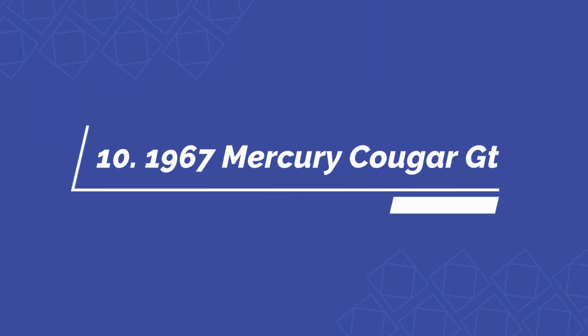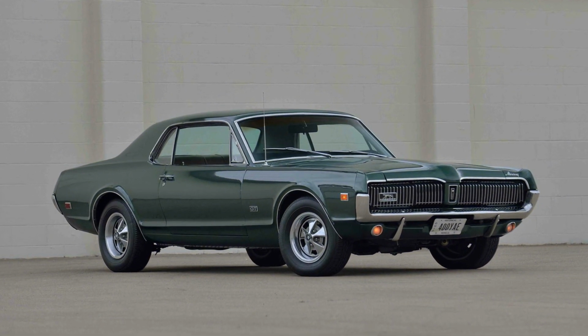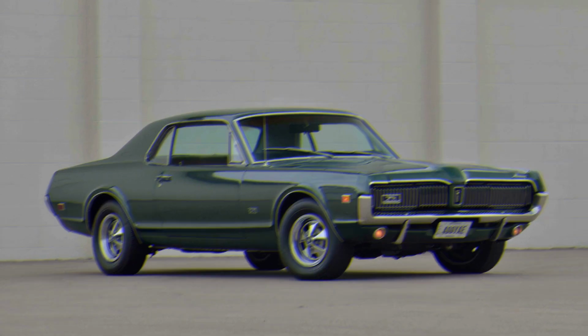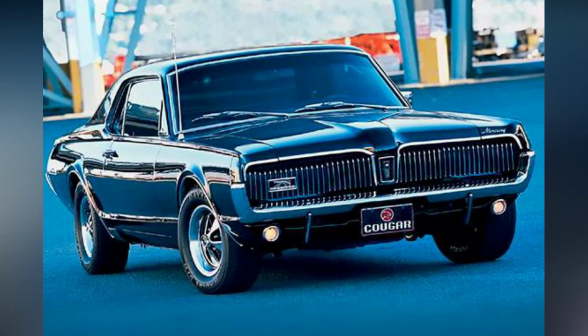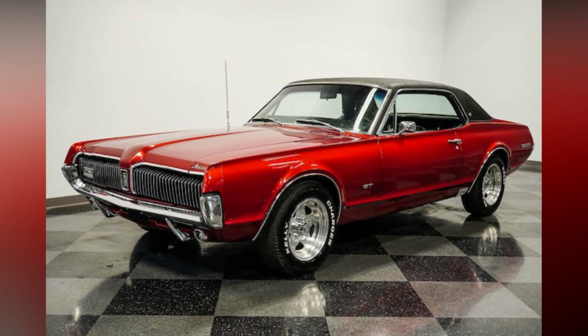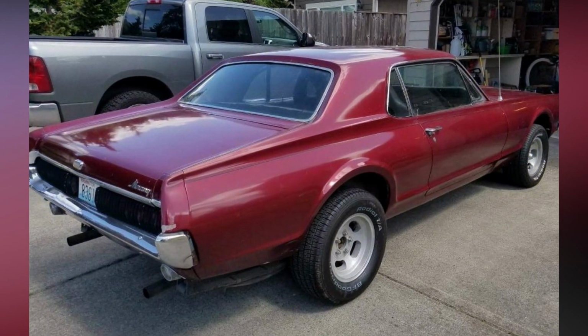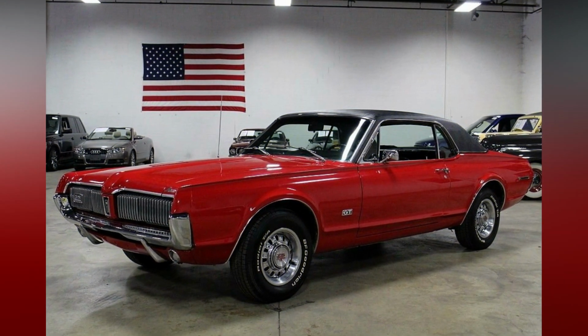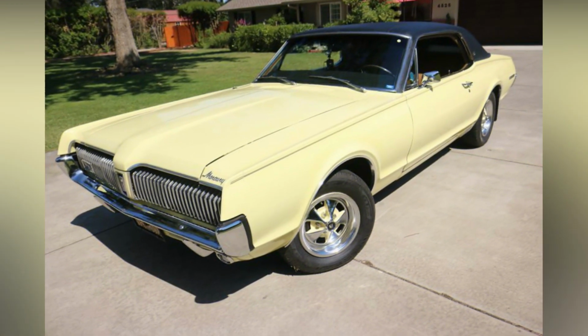10. 1967 Mercury Cougar GT. The legendary Mercury Cougar came with a Ford 390 big block engine as part of the GT spec package. The suspension, brakes, tires, and exhaust system were also upgraded. The model's flip-up headlights let it have an end-to-end grille during the day, which added to the aggressive look of the Cougar. Not only did this model sell very well for the company, but it also won the 1967 Car of the Year award from Motor Trend.